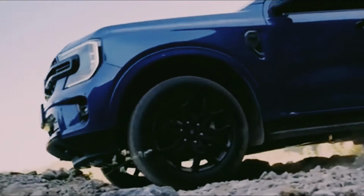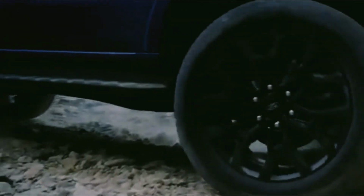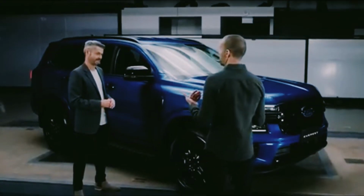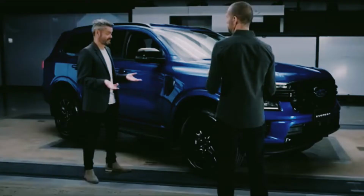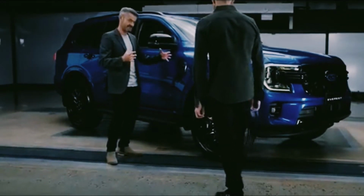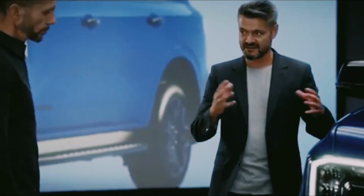Yeah, that's right, Max. I think the work we've done underneath the vehicle, we've extended the wheelbase by 50mm and the track by 50mm. And this gives us two things. One is better on-road control, but also better off-road articulation. That's right. And what that allowed my team to do was really play up this increased capable stance and emphasise the larger wheels and tyres.